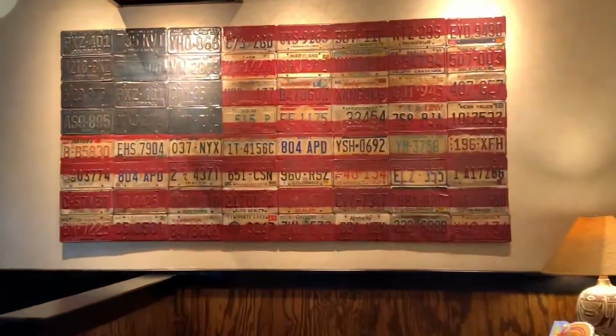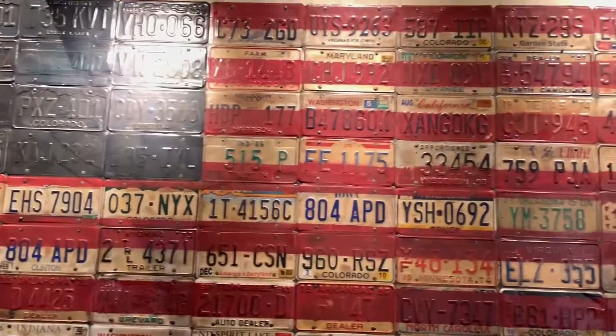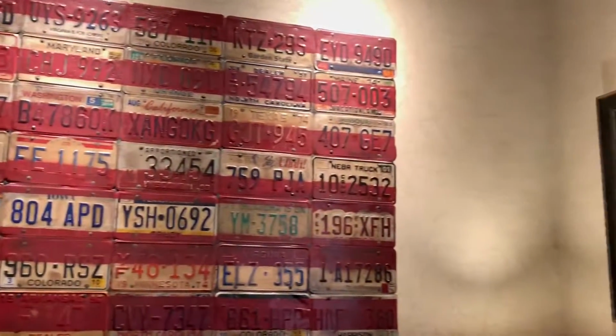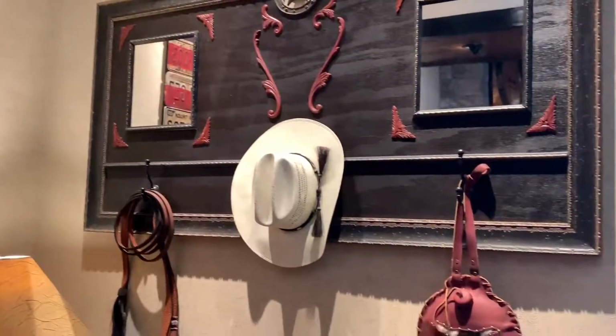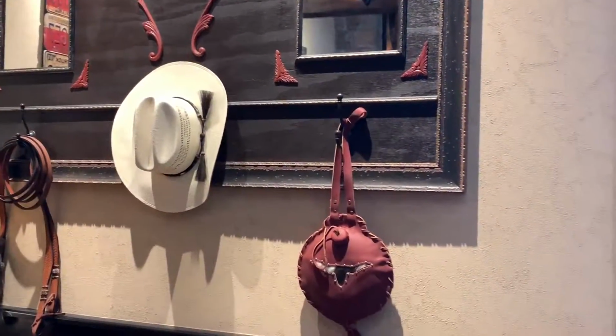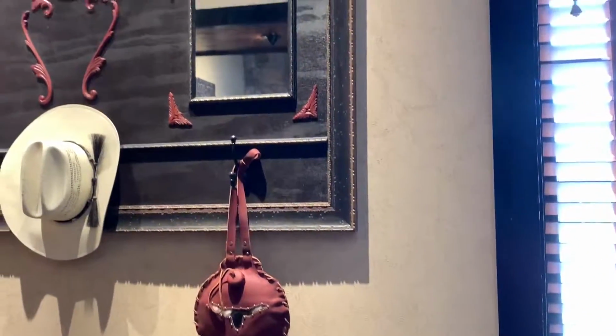One of the other neat things here are the actual branding irons, and they're using this for decoration, which is really cool. And this is something that I really wanted to show you guys, is the American flag done out of old license plates. This is super cool. But it really just feels like home. And with all the decor, and having lived in Texas for quite a while, it just feels like a hometown restaurant.